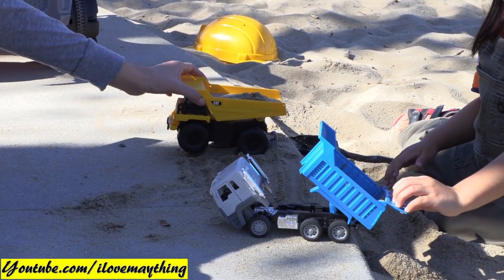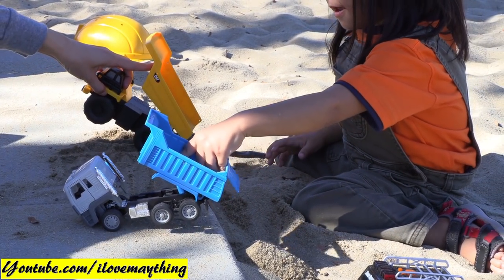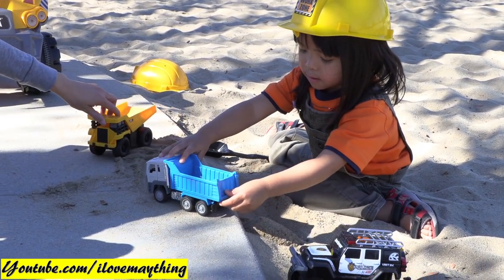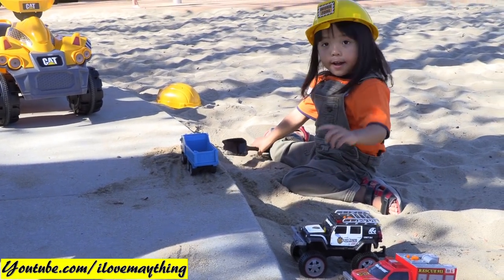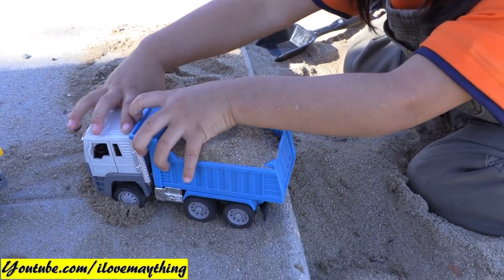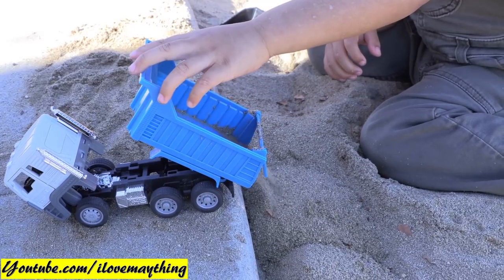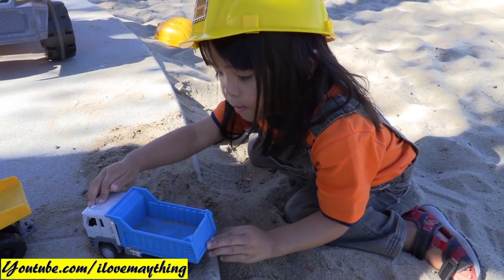Okay, dumping time. You did it, Marxlen. Very good boy. Yeah, I know, huh? I'll put more sand, Marxlen. Very good, though. Open the door. Oh, there you go. Good job. Nice one, Marxlen.